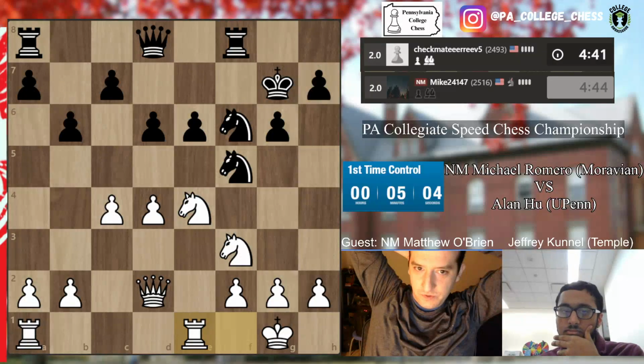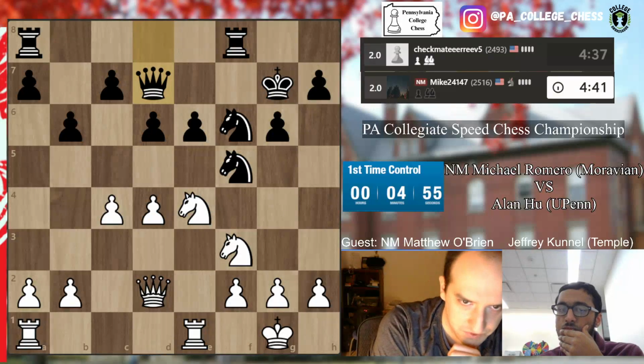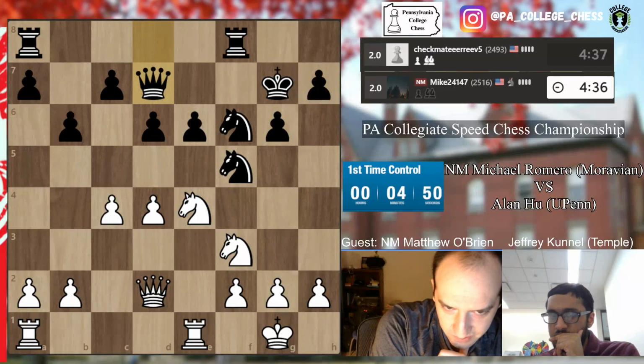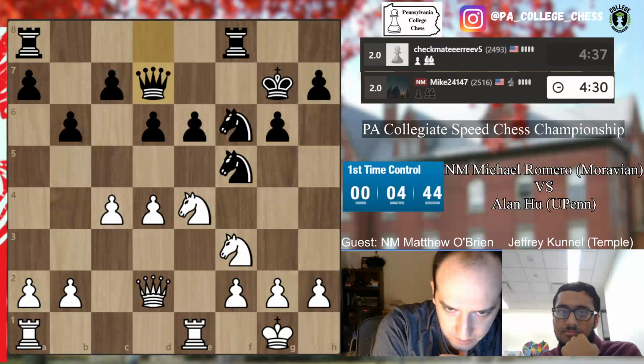But here I think it's okay, so he's not going to even play knight g5. Okay, knight g5 and rook e1. I guess it would have been, okay, we just want rook e1. So yeah, the a-pawn is a weakness, but you usually need two weaknesses to win a game of chess. I guess it's just a simple plan of doubling on the e file.